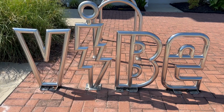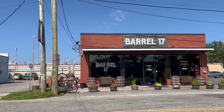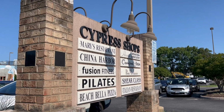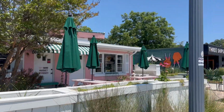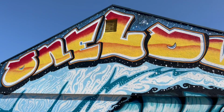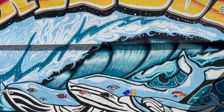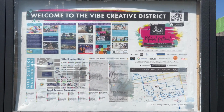So the Vibe District is a new area in Virginia Beach that the city has put a lot of attention to building up and turning into one of the new kind of premier spots that the city is focusing on, that people can come to and enjoy the unique aspects of what Virginia Beach has. Why do I say unique? Because this area is a lot of artistry, creativity, new local businesses, restaurants. They call it the Vibe District because it does have vibrance.